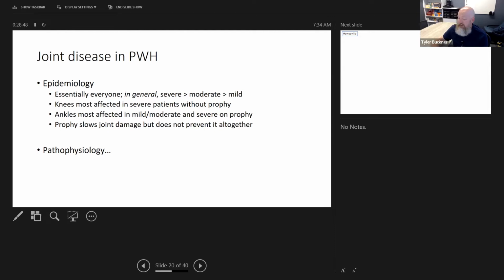There is some difference in the different severities in which joint is affected. So the typical or classic pattern is in people with severe hemophilia who were not treated with prophylaxis as children. Prophy wasn't standard of care until the early 2000s for kids, and so many of our adult patients grew up without prophy and were just treating on demand. Some patients who are older didn't even have that option when they were kids because there wasn't effective treatment. In those people, the knees tend to be the most affected joints. And so we have a bunch of folks who've had knee replacements or other various knee procedures in the past. So it's really the knee joints that were the biggest affected.